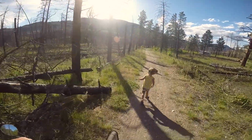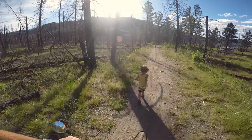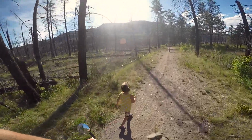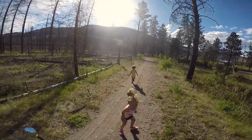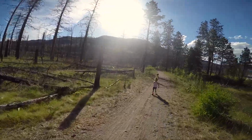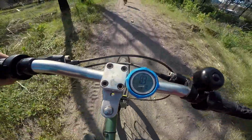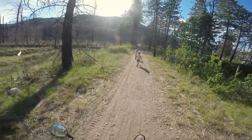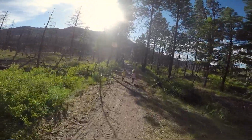Let the little ones out of the chariot to go stretch your legs for a while. How you doing, lady? You're coming back. Whoa. Easy there. Keep going. And they actually book it pretty good. Doing over 8 kilometers an hour with those little legs in a pair of Crocs.